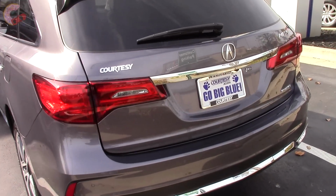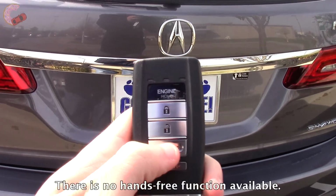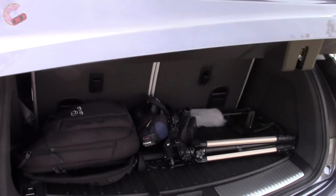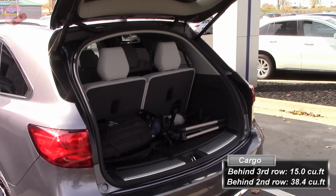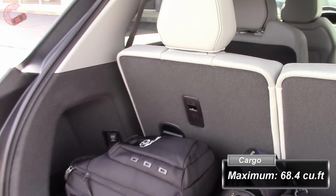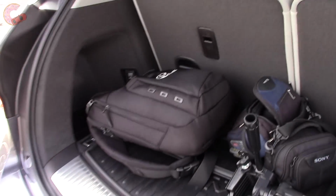Heading around to the cargo area, you'll find a power tailgate standard across all trims. Behind the third row, there's 15 cubic feet of space, 38.4 cubic feet behind the second row, and a maximum of 68.4 cubic feet. Not surprisingly, that is smaller than most rivals, besides for the Lexus RX.